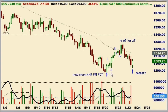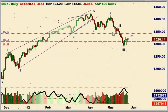And again, the interesting factor of having an eclipse along with that new moon just makes for an interesting scenario. Also, again, we've had a retest. This chart obviously is dated. This is from my report that I sent out to my clients earlier this week and over the weekend. And here we have the more bearish count in the S&P.